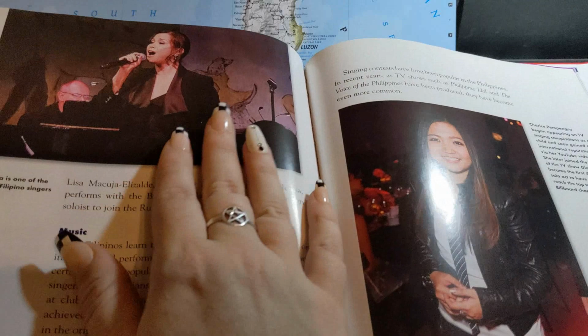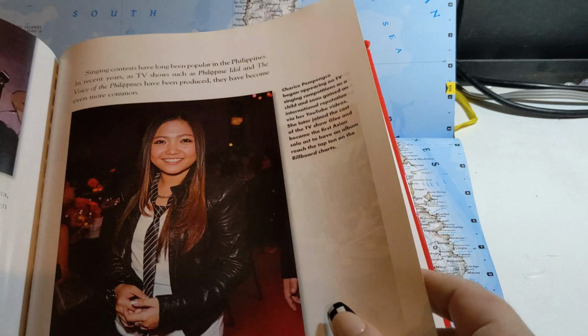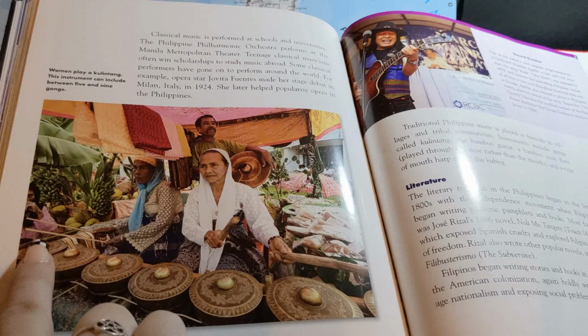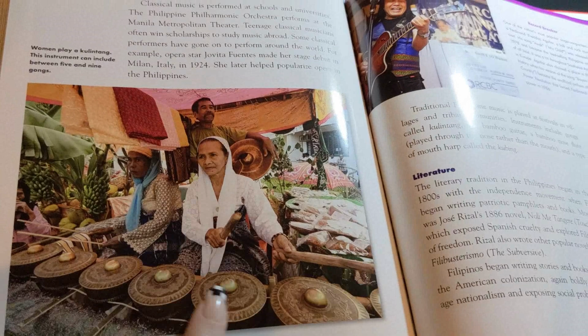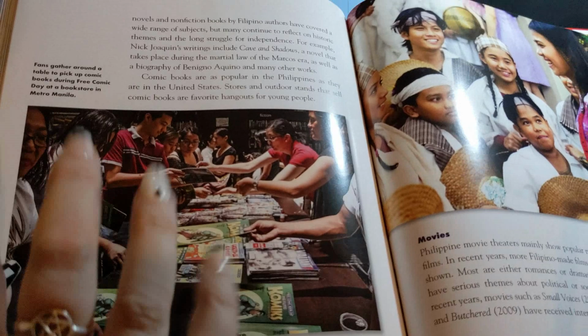Lea Salonga, who we all know is the singing voice of Mulan and Princess Jasmine. This is Jake Zyrus, prior to his transition, very famous Filipino singer. If you watched Glee, you saw him on that, the bad seasons of Glee, but we're not going to get into that. A really cool traditional instrument called a kulintang. Looks fun to play. Very beloved musician named Freddie Aguilar. Comic books. It's Free Comic Book Day. The best day. And this is from a movie called Small Voices.